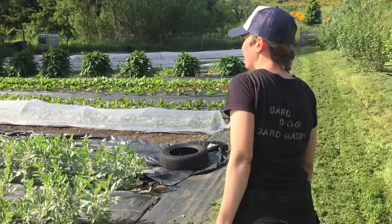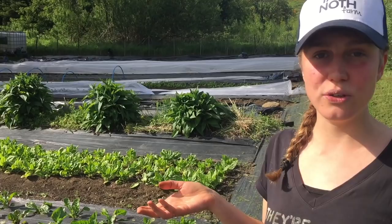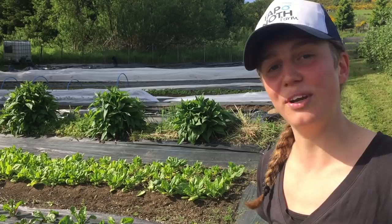Yeah, so we're in the market garden now. It's a bio-intensive technique that they're using here, which is really nice because that's what I wrote my thesis on just before I got here. So I was interested in seeing how that works in real life.